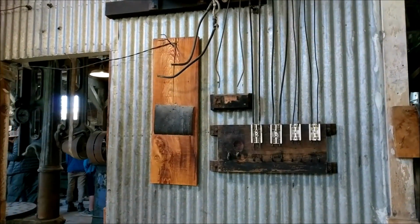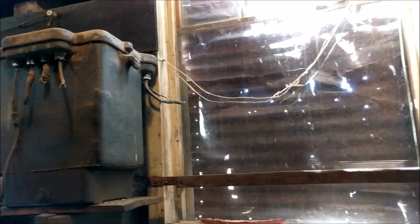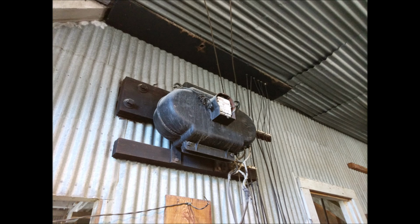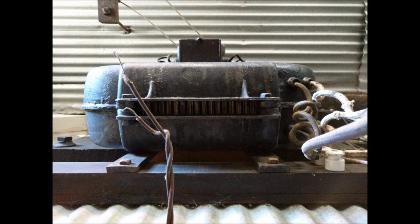Now, this big black transformer on the wall was what was able to step down that 5,000 volts to a voltage that you could more precisely light up electric lights with. Because there were all kinds of electric incandescent lights inside this building, and they needed to be lighted. So this transformer stepped down that high voltage to light those incandescent lights without the possibility of getting shocked. So these transformers were pretty cool indeed.